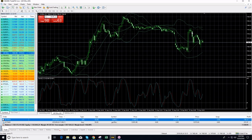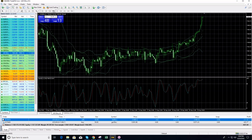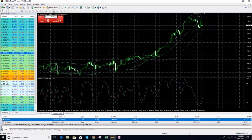I would say with this move that it might drop down, but I don't get the confirmation from my indicators here. I don't get the confirmation on the next higher level that it will go down. Here, I don't get the confirmation. So for me, it's not an ideal time to enter, so I will just leave it there and see how it develops.